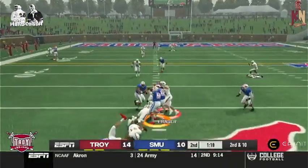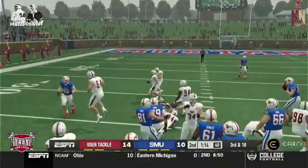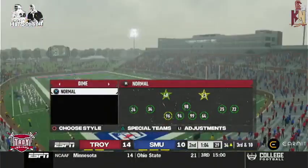He's under pressure. Loose football. It's picked up by the offense. They'll bring him down at the 34-yard line. Close one there. Maybe the ball carrier will try a little harder to secure the ball next time.